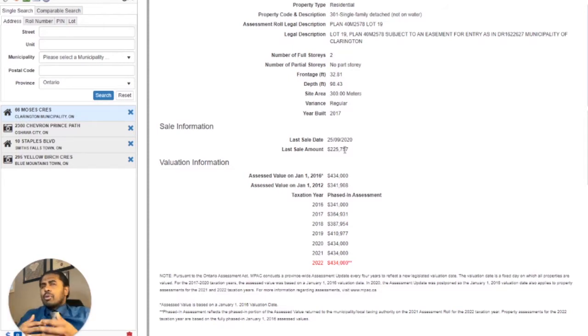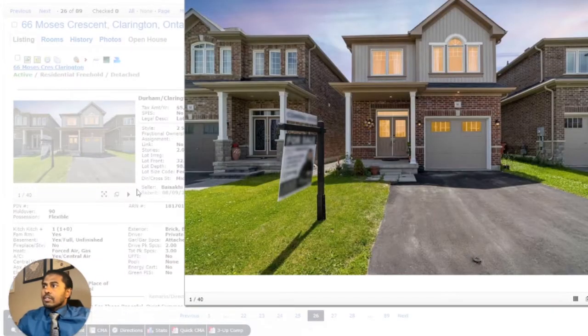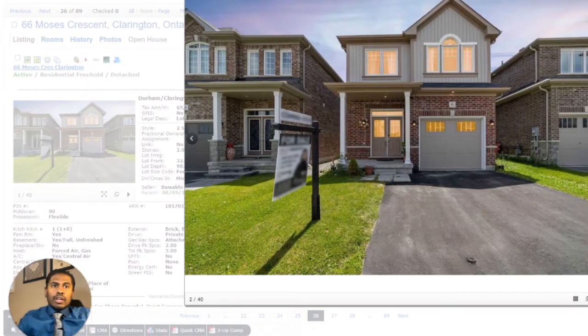It could have also been a private deal, so they paid the seller in cash at a certain amount and just put that as the value of the house, okay? But either way, they got a good deal on it. So what it comes back down to is that you need to go for a steal deal. I probably wouldn't go for $990.